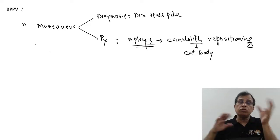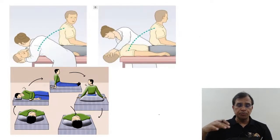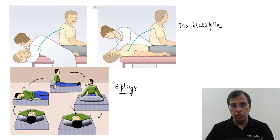Remigration करना, जो आ गया है उसको वापस भेजना. So that's repositioning. That's what it means. And this is how you do it. The first is a Dix-Hallpike maneuver, and the second one is an Apley's maneuver, a canalolith repositioning maneuver.